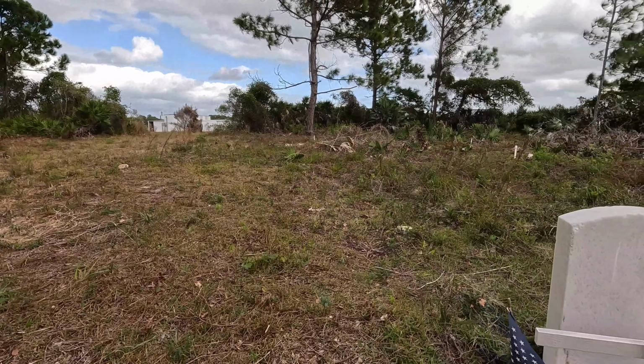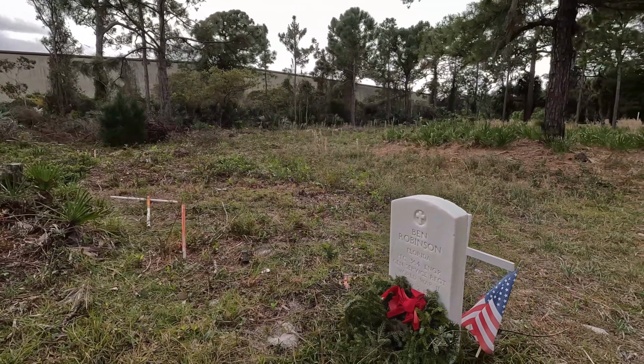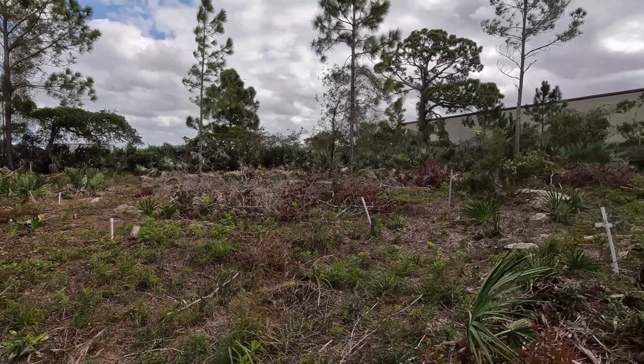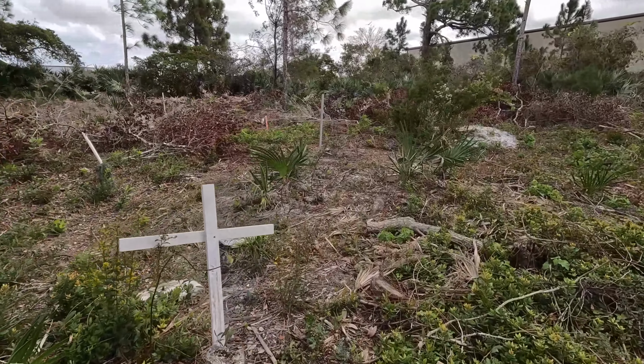That one's in perfect condition. Ben Robinson, Florida, World War II. So these ones seem like they survived no matter what. And he was born in 1919 and passed away in 1946. Even have a nice Christmas wreath leaning against the grave for him. Yeah, this is where I saw so many of those PVC pipes out here lined. Crosses.